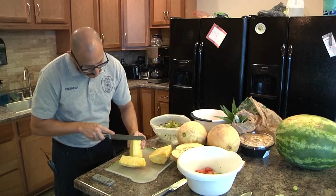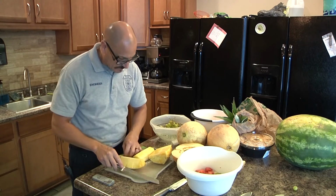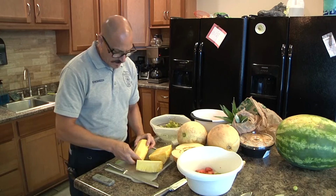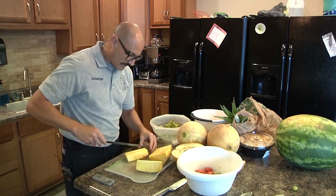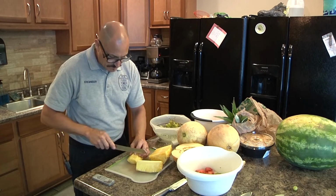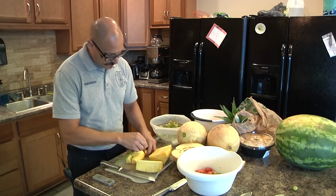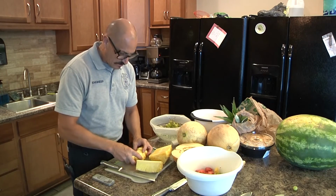So all I have to do is come across this and just take the top off the teepee right down the center like that. So now the core, the hard part, which you don't want to eat, is off of there. Then I have a wedge that looks kind of like that. Okay, I'll cut that in half again. Then I'll come across it a few times. And now you've got your bite-sized pieces. Okay? So that goes right in the bowl.